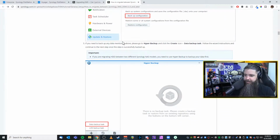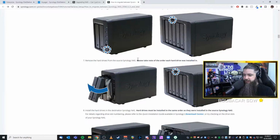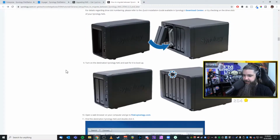If you need to back up any data mentioned above, no, not going to do that. All right. Shut down both devices. Wait for both to shut down completely. Remove the hard drives from the source Synology NAS. Please take note of the order each drive was installed in. Install the drives in the destination NAS. Hard drives must be installed in the same order they were installed in the source Synology NAS. Okay? For details regarding numbering, refer to the download center. Fine. Turn on the destination NAS and wait for it to boot up.